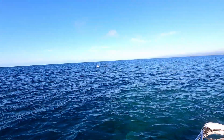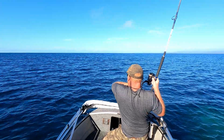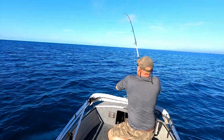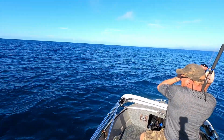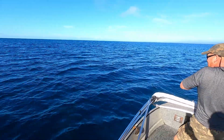Fish on! That's the way we like it, Andy. One cast. Two turns for the handle. Is it a pup? It's a little one. Man, it was aggressive for a little one.